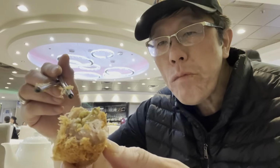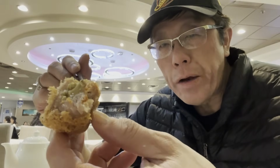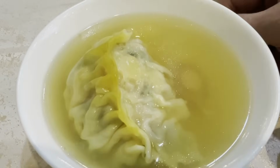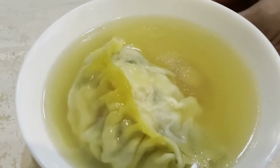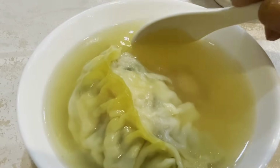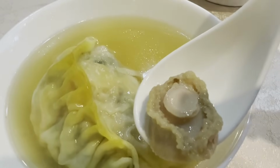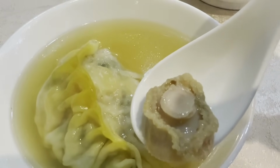We have the soft inside with the savory flavors. Gotta try this. This is the abalone consomme soup. You get a giant dumpling here, and then you also get an abalone here. It's called abalone dumpling consomme soup. You get the nice dumpling with the consomme and a nice juicy abalone on the side. Abalone is supposed to be good for you, lots of nutrients, and it's a sign of prestige. So when you get that on the dim sum menu, you gotta go for it.